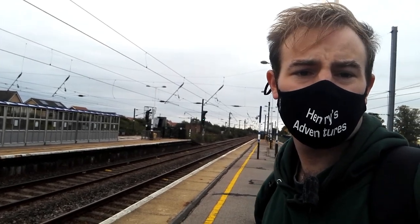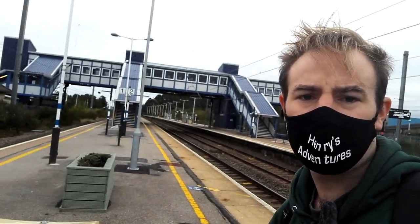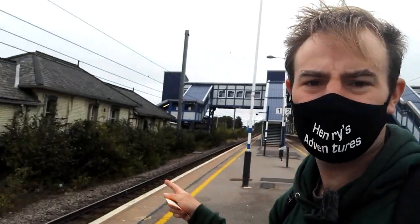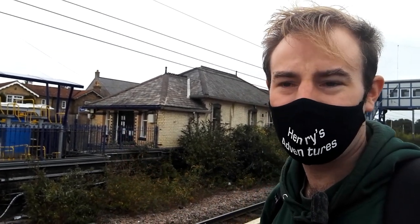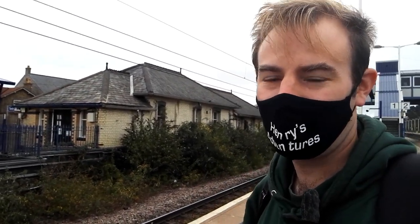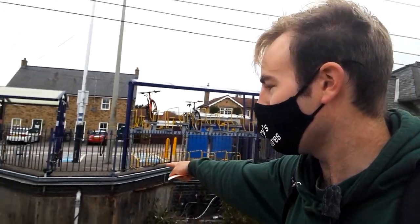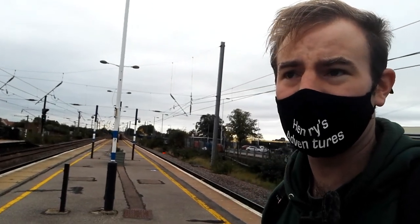So here we are at St Neots. That way is looking towards London, and that way is looking north. A couple of things I just wanted to show you here. That's the original ticket office. Now see this end wall here? They demolished that when they put the ticket barriers in, when they first fitted the station with ticket barriers. You'd have come out there, you'd have been fenced in, and there was a footbridge here to get you onto the platforms. As you can see, both platforms are island platforms.